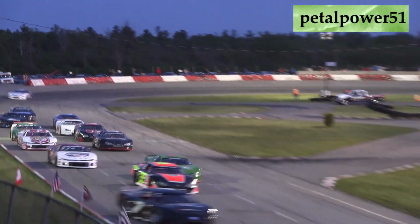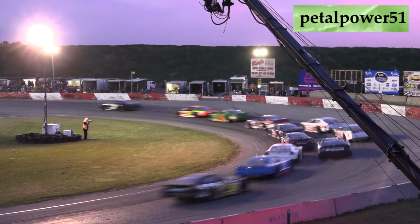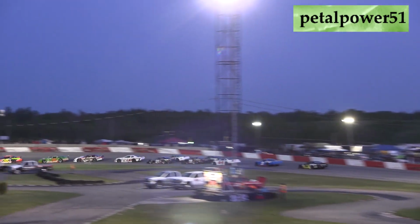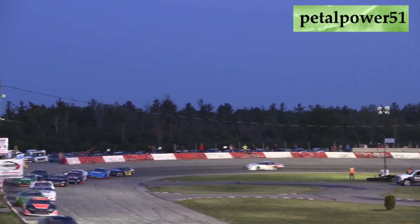And the 86 of Schwarzenberg decided to go down low, almost got turned by the 97 of Blair Wickett, held onto it, got it straightened out, and Bill Pearsall moved to the bottom of the racetrack to steal the lane away. Cavalin sets pace at the front of the field. He's going to lead lap number 2 here as Bill Pearsall settles in second.